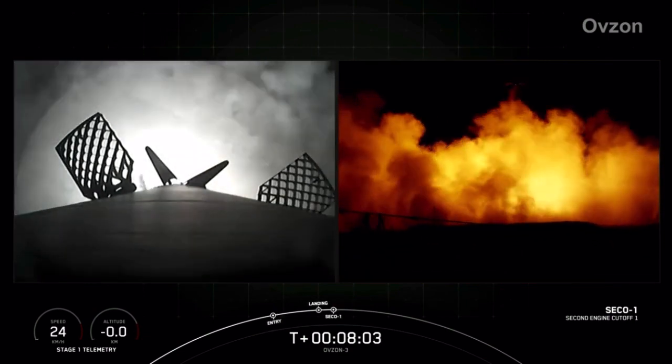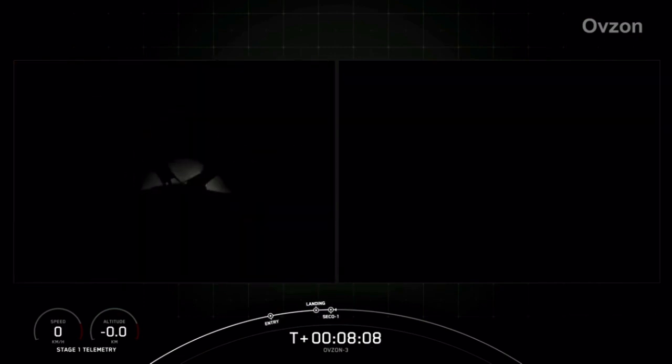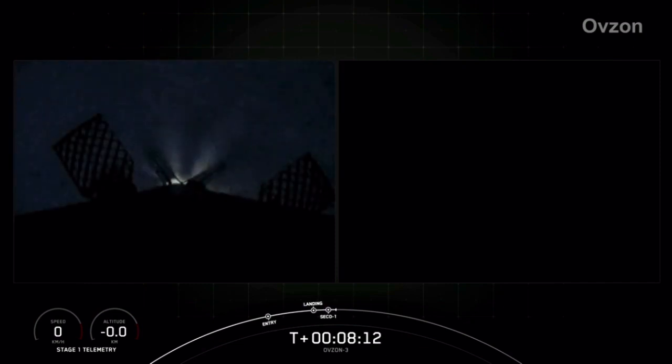Stage 1 landing confirmed. And there you have it. This landing marks SpaceX's 261st recovery of an orbital class rocket, including first stage landings for Falcon 9 and Falcon Heavy.